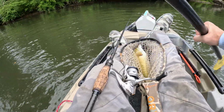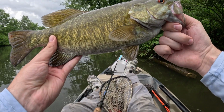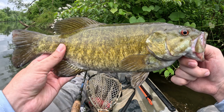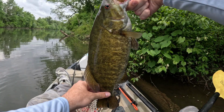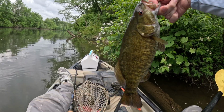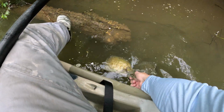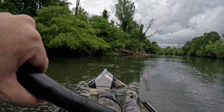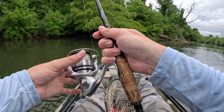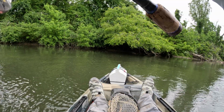Let's go get over here. Smallie number 2 for the day. Not too bad of a fish though. Pretty good second fish to start out on. But yeah, not too shabby. He's pretty too. It's definitely bigger than the last one. Pretty little guy. But we're gonna send him on his way. Thanks, buddy. Ooh, got me right in the face. Number 2. That was maybe 10 minutes after that first one I caught. That one was definitely the prettier one out of the 2.